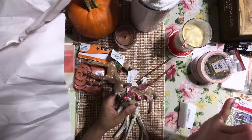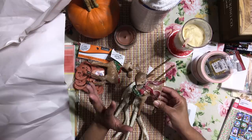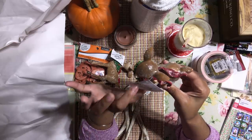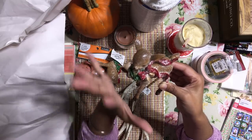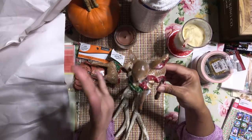Okay. I also picked up, I had to get these because these were screaming my name so much. I found these adorable little deer, and I had to get them. I know I shouldn't get Christmas stuff. I have tons. You guys remember last year, I have so much stuff for Christmas put away, but I love this.